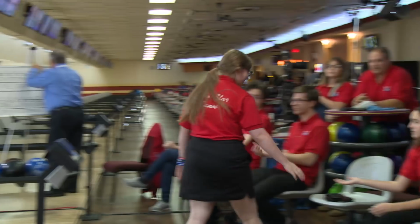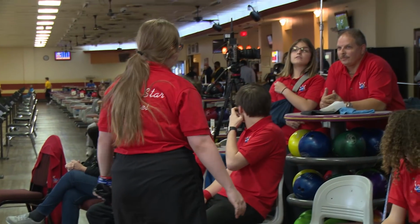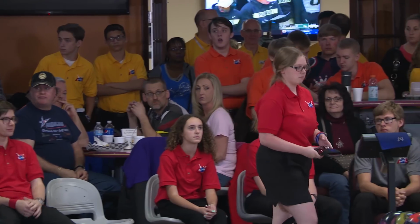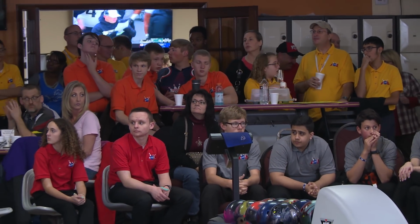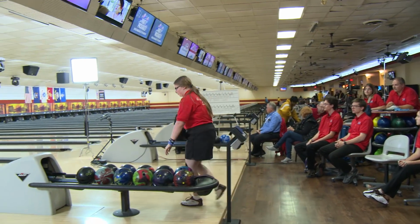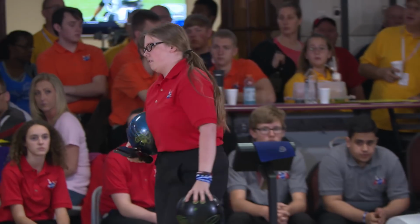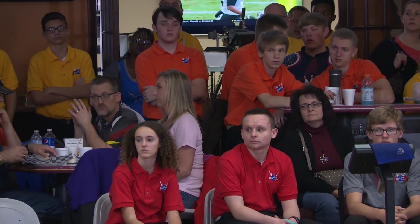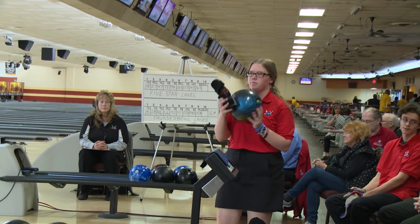Good spare. That was a close game. It was. 5-star with a strike here by Stephanie would be 183. Thunderbowl's already in with 169 on that unfortunate foul by Jonathan Whitsett. But as it turns out, it probably wouldn't have mattered. Let's see what the pin count is here before we say it for sure.